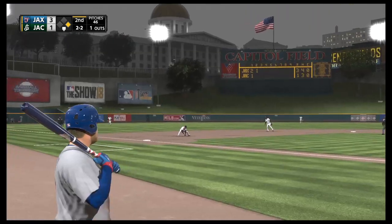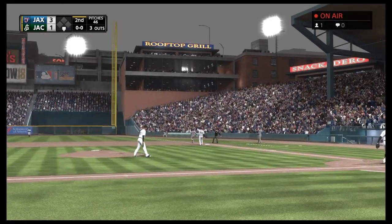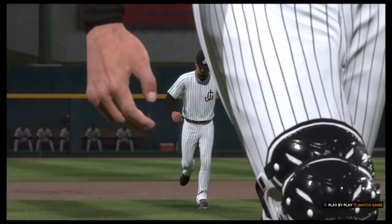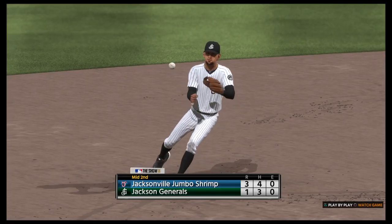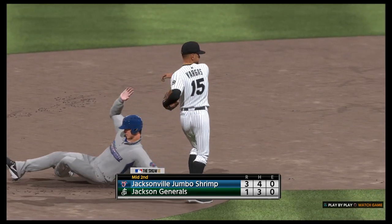Oh, it's hit to third. 5, 4, 3. It's a double play, and the inning is over. Around the horn they go. 5-4-3 to end the threat. Back with more on a Thursday night following this.